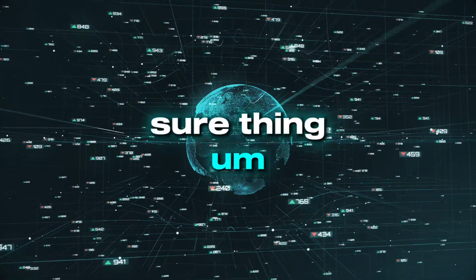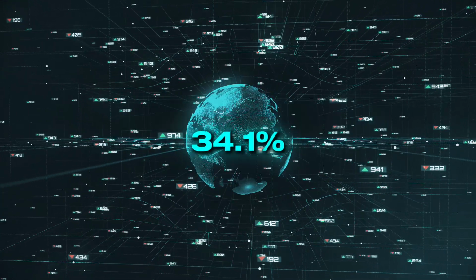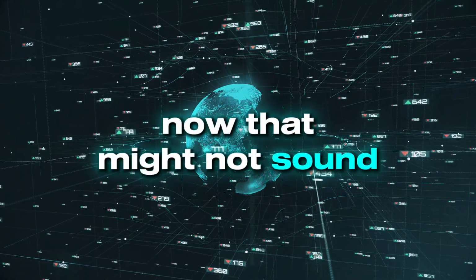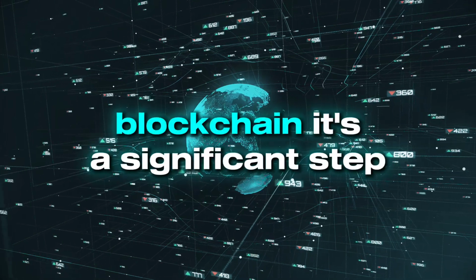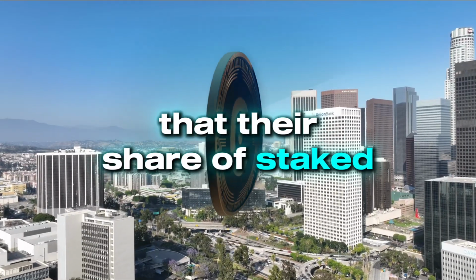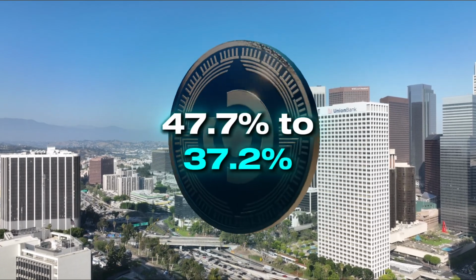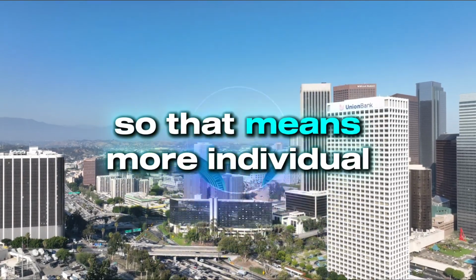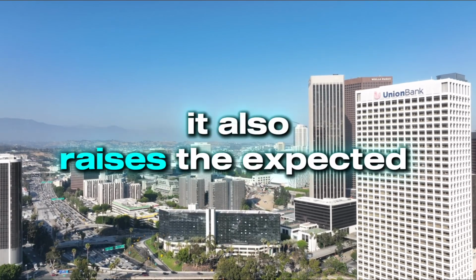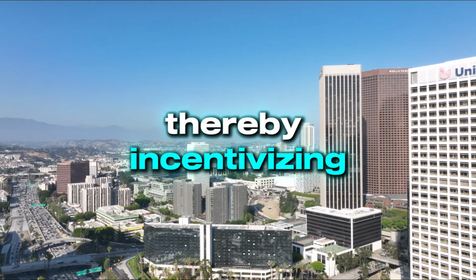Sure thing. So the Concordium Foundation share of CCDs, that's their native token, has decreased from 34.1% to 33.1%. Now, that might not sound like a big change, but in the world of blockchain, it's a significant step. But what's even more impressive is that their share of staked CCDs has dropped from 47.7% to 37.2%. So that means more individual holders are actively participating in securing the network. It also raises the expected return on staking for other network participants, thereby incentivizing staking.